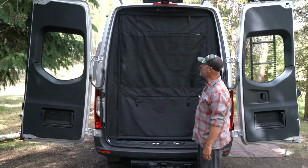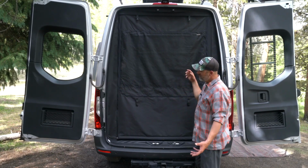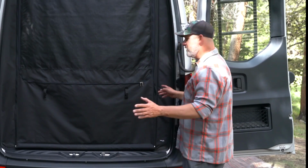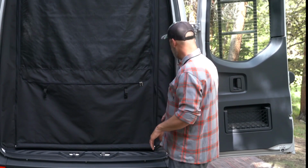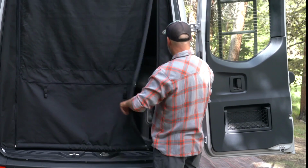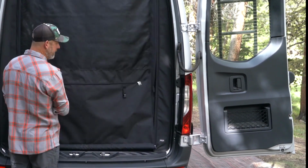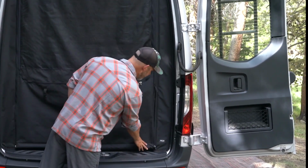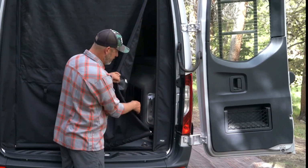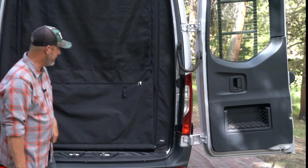It's basically a super versatile system. It allows you to do all sorts of things and protect not only from the bugs but from the elements when you have your back doors open. Another nice feature, just like the door on the side, is it has a magnetic opening here. So between the Velcro and the magnet, this thing will seal itself back shut. Boom. Just like that. And so if you did need to, say, grab something out of the back real quick, you don't have to unzip everything and go to all that hassle. You've got the magnetic closure.